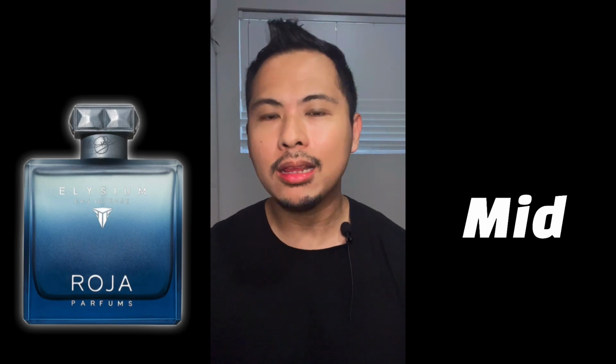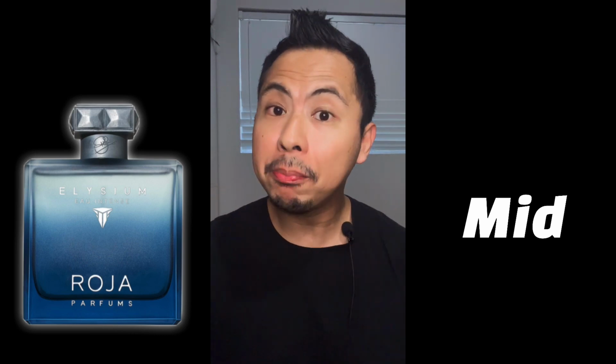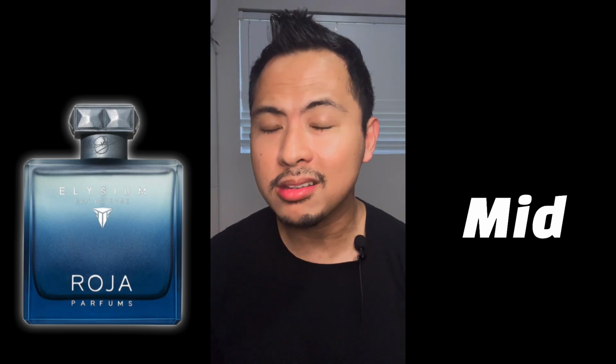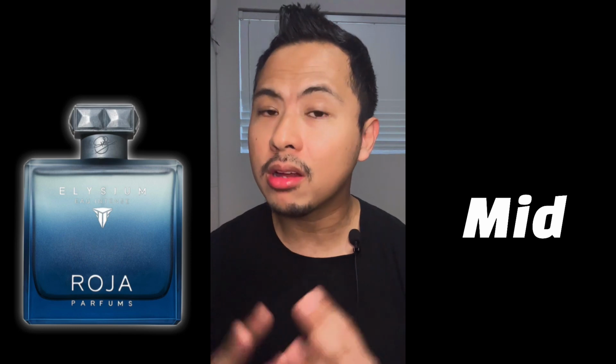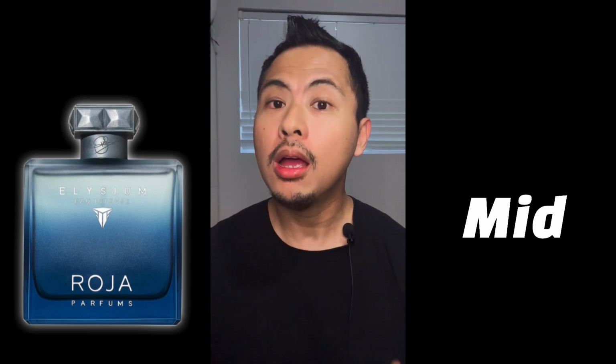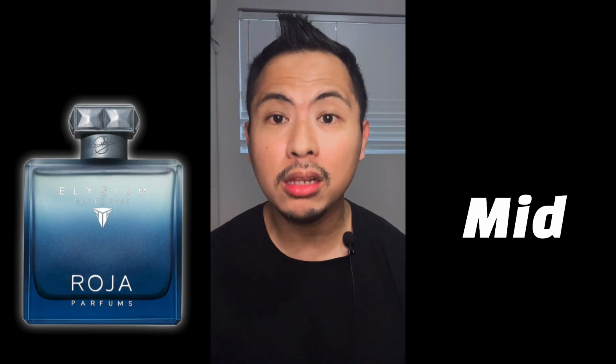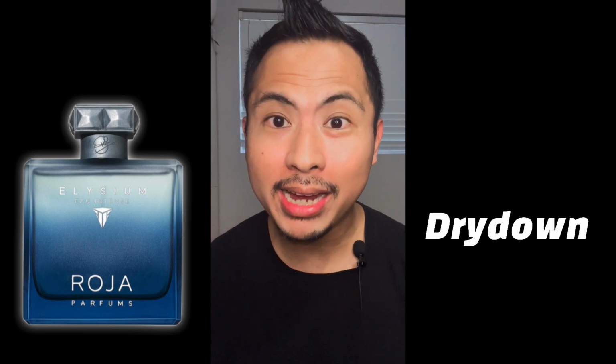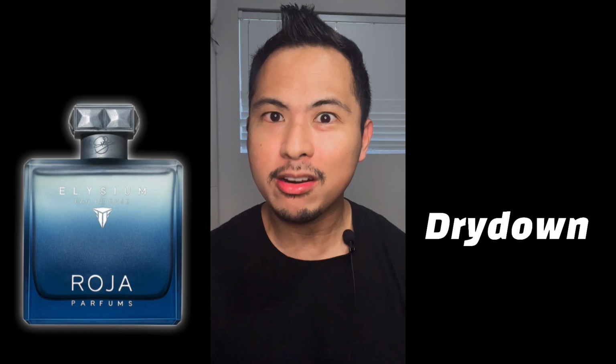I would say that this is a much more uplifting side of things, because it kind of balances out with the musk and lavender. Once the florals come in the mid of Elysium Eau Intense, it does feel a lot more uplifting and very likable as well. Now headed into the dry down, guys, it seems like there's a lot of notes, okay?